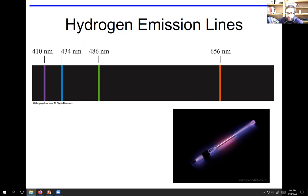So, for example, in the visible spectrum, you see 4 individual lines of light. You only see 410 nanometer light, 434 nanometer light, 486, and 656. Only those 4 colors, purple, blue, green, and red, are given off. You don't get any orange light. You don't get any yellow light, and you don't get any 400 nanometer light, anything in between. So this was really a problem because what the heck is going on?